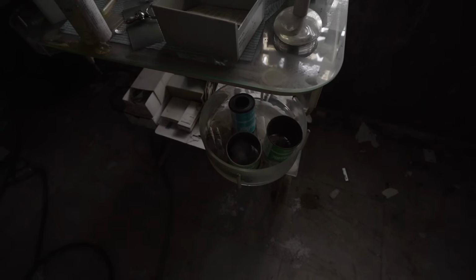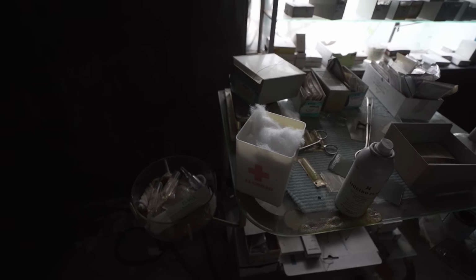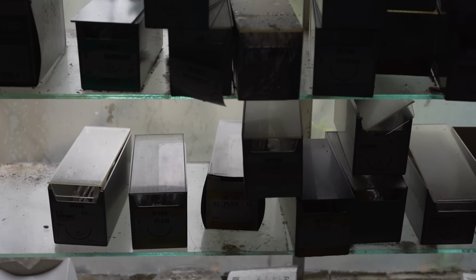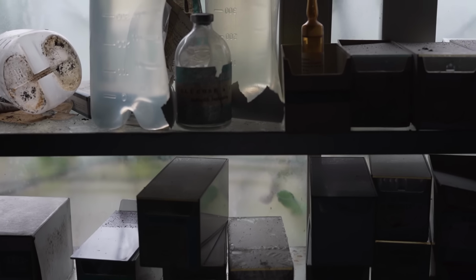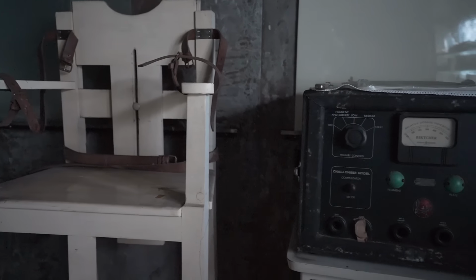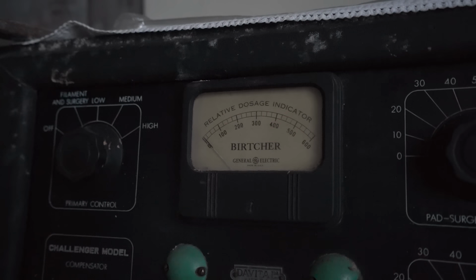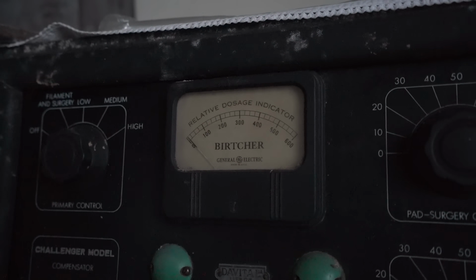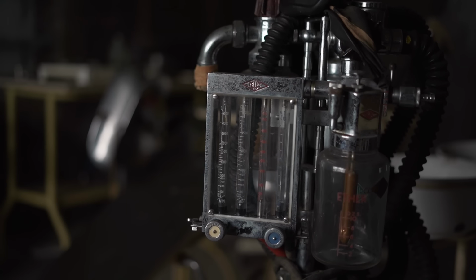Look at that little drop-down tray there. And the cotton buds. This piece of kit, relative dosage indicator. Every single button on here relates to surgery. I think to do with bones. That model name looks really dated. I believe it says Bircher.